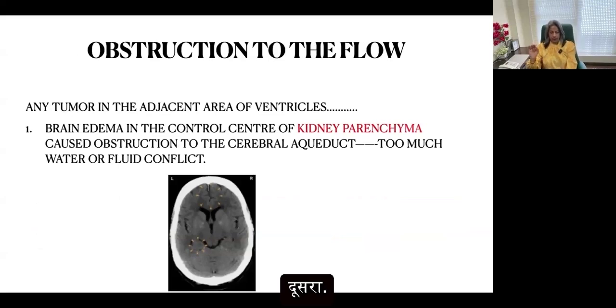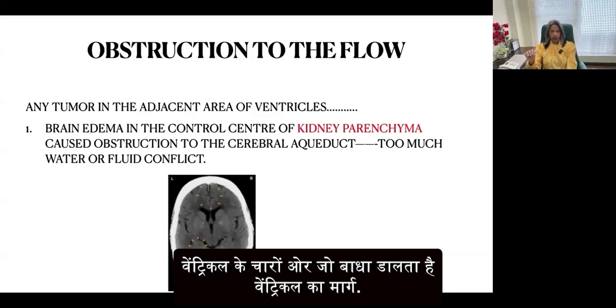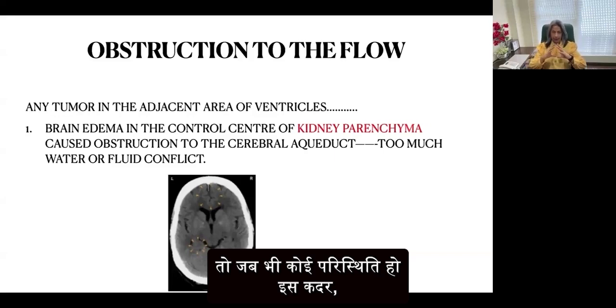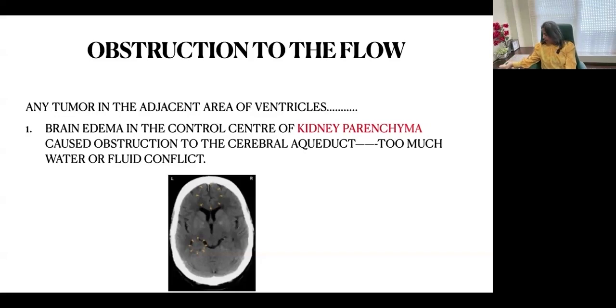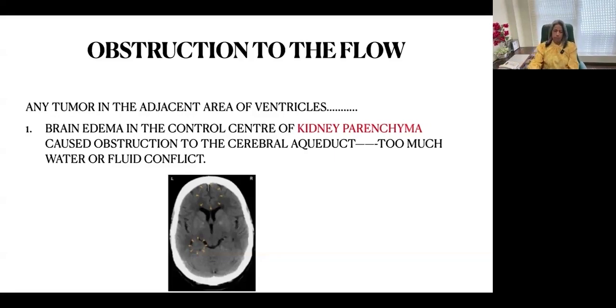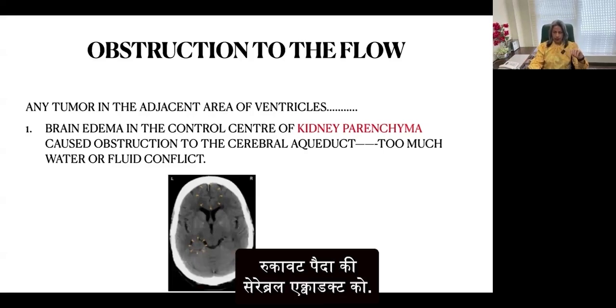The other cause of the hydrocephalus is some tumor around the ventricle that obstructs the pathway of the ventricle. So whenever there is a situation like this, we take into consideration the place of that tumor, which place that tumor is existing and causing obstruction to the flow of the cerebrospinal fluid.